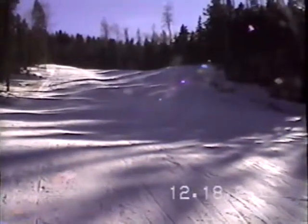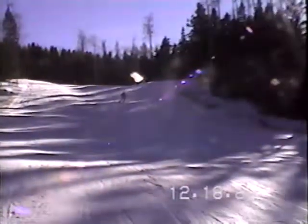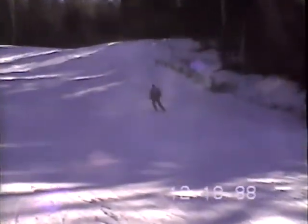Legs burn on that one. Let's see if we can catch Ronnie coming down the hill here. Let's zoom in on him here. Yeah, gonna get him here.